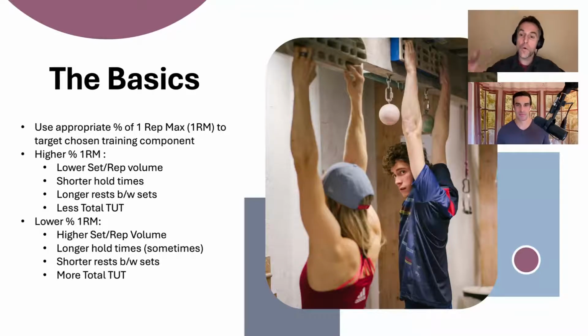And in order to make sure that you're reaching those intensities, you've got to be assessing. Because if you're not assessing, you're guessing. I forget where I heard that, but I like it. So how do we assess, and how do we know what our one repetition max is? There are two ways to calculate your one rep max.